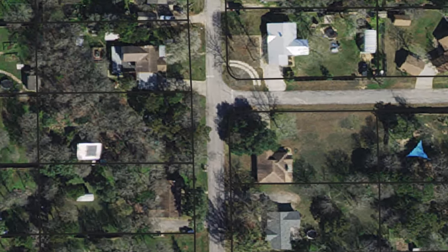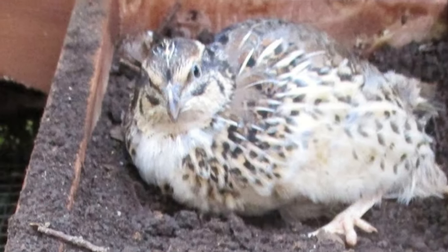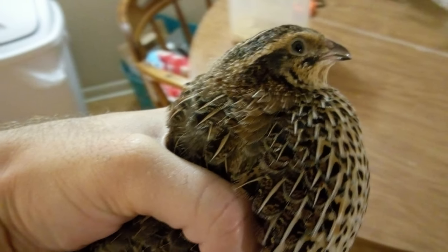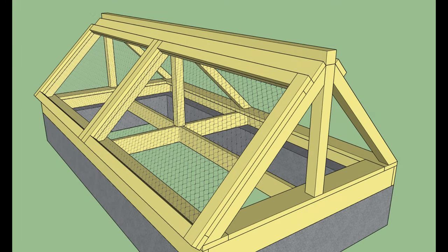So I've been thinking, on my suburban lot, could I do a small-scale paddock shift system with quail? More specifically, Coturnix quail. Coturnix quail are small game birds. They're prolific egg layers, and in my opinion, a better option than chickens for small properties, since they're quieter and require much less space. So here's my plan.